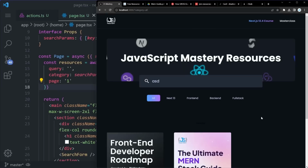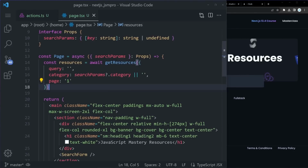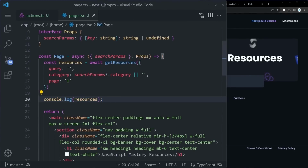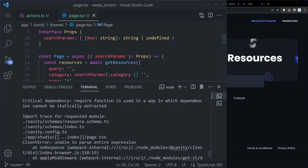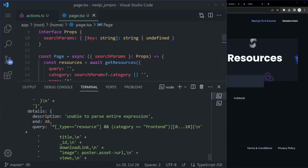And if we save this, category is currently set to all, but if we click frontend, it changes the category to frontend. Although there should be one resource right now, nothing seems to be there. So let's add a console log of resources, and let's see if something does indeed get fetched or not. Currently, it seems that there's some kind of an error happening, unable to parse entire expression where type is resource and category is frontend, 0 to 10. And then we get undefined, of course.